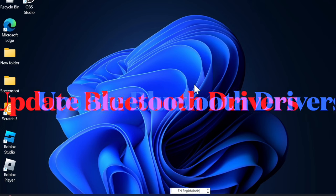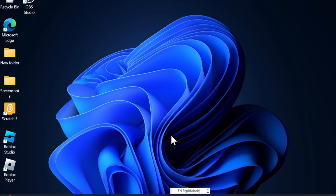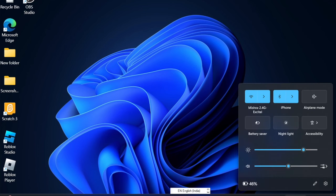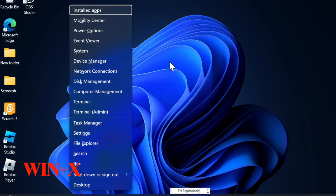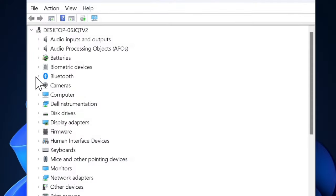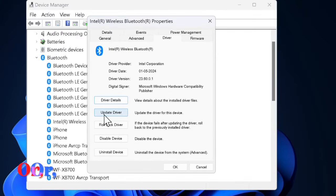And then I would suggest you to update your Bluetooth drivers. If your PC is dealing with corrupted or outdated Bluetooth drivers, it could very well be the major culprit of the whole chaos. Just press the Windows plus X keys at once and choose the Device Manager option in the list. And then you have to expand the Bluetooth section. And then you have to right click on your Bluetooth adapter generally labeled wireless or Bluetooth. And then you have to hit the driver tab at the top.